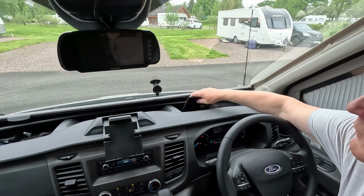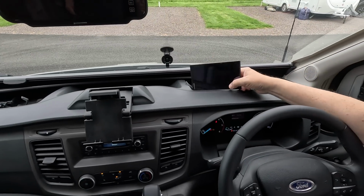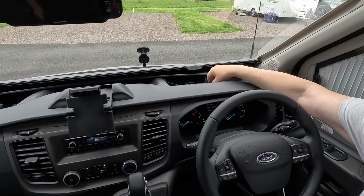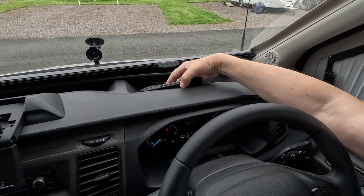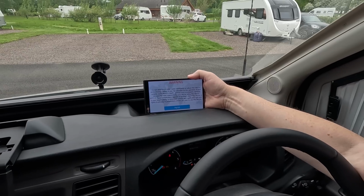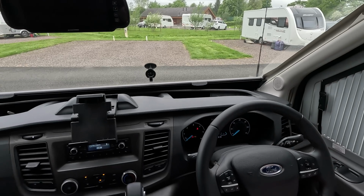Sat nav. We've got the sat nav on a sucker mount there. That's our own Garmin Avtex Tourer 2 model. It plugs in here, a little 12-volt socket there. The strange thing about that socket is it's permanently powered, so there's a danger obviously you can leave your sat nav permanently switched on and drain your battery.